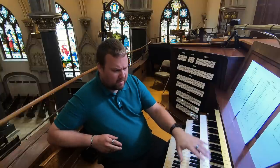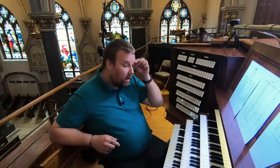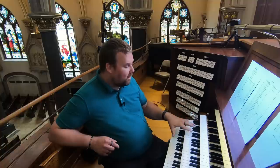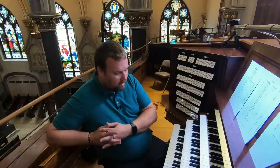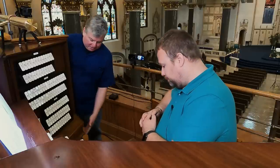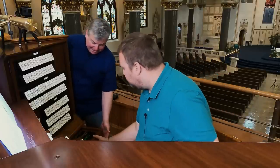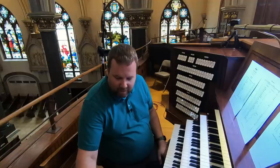And there's memory up and down over here. There's controls for the piston sequencer and crescendo. 12 generals, 6 divisionals for the echo, and 8 for each of the manual divisions, and the pedal is all down here, of course. And then the Peterson ICS is all hidden away in a drawer. We can use that as you need it, put it away. So that's nicely hidden in a drawer, very elegant.